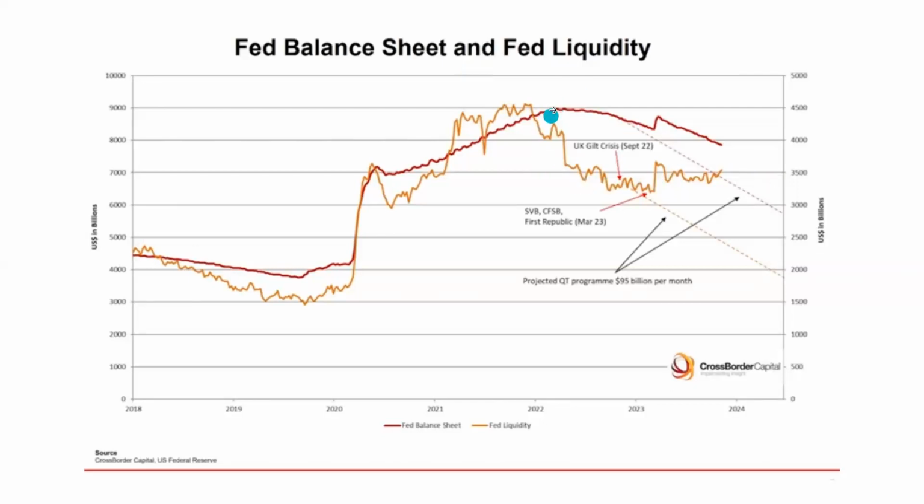And you can see they started that quantitative tightening, and slowly and surely the Fed balance sheet has been going down until we had that period in March where they bailed out the banks, and you see it just shot up dramatically, very, very quickly. And then we started going back down again, right? Very similar to what we saw with the pandemic, obviously to a much lesser degree, but still, it's a huge amount of money. But what we're seeing here is Fed liquidity actually starting to go up, right? We have the projected QT program at $95 billion per month, and that's basically going to keep us in this area here.